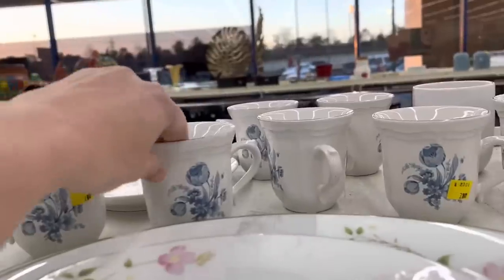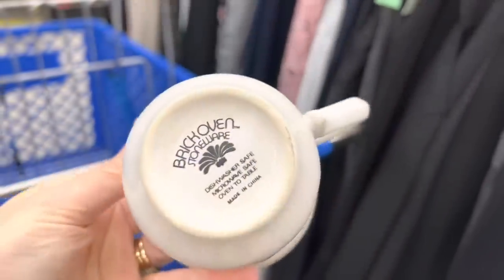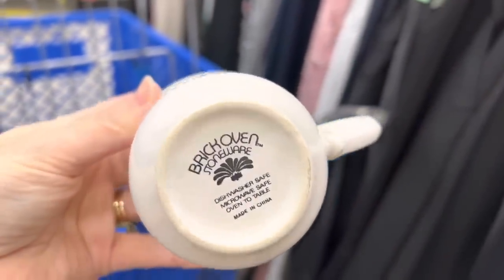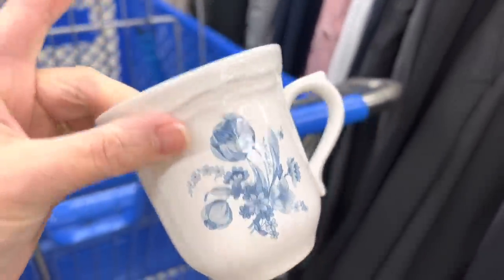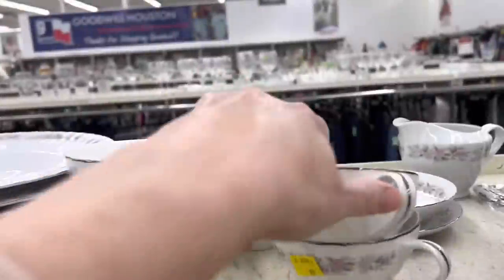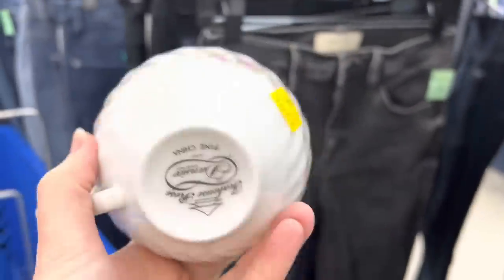Okay, let's stop here real quick and take a look at these mugs. I am on the hunt for me some new everyday coffee mugs. Mine disappear all the time. I don't know how that happens, but these blue and white ones kind of caught my attention, but I did not feel like that they would be big enough for me to drink my cup of coffee in because I like just a little creamer in my coffee, so I need something bigger.